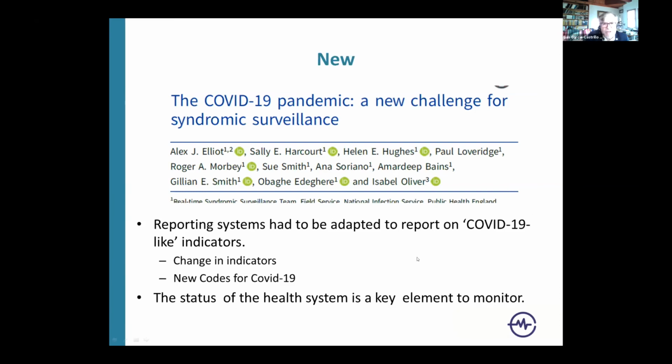So in these situations, we need to change to other indicators, and probably absolute numbers are more adequate to have better information. And also it's needed to create new syndromic codes very quickly. SNOMED did it in the very early stage of the pandemic. So the systems have to be really flexible to include new threats that can appear. This is probably not going to be the last one. And also we have learned, as probably Wei has also mentioned, that it's important to monitor the whole health system, not only what is going on with a specific number of cases coming to certain emergency departments. It's important to monitor the other patients who are not coming, and it's important to know what is the situation and the capacity of the health system.